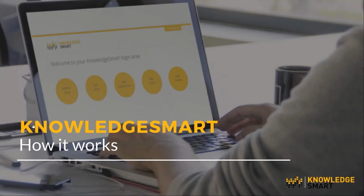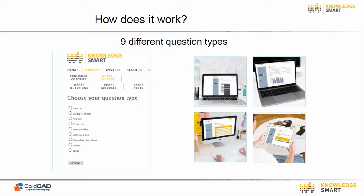So a little bit now about how it works. I'm just going to step you through the main steps of the process here. So in our assessments, there are 9 different question types, and you can see them listed down here. Each one of those, you'll get a mix of those question types in the assessment.